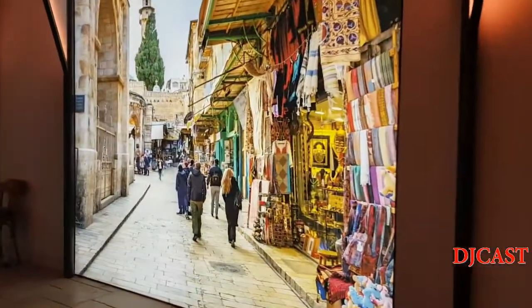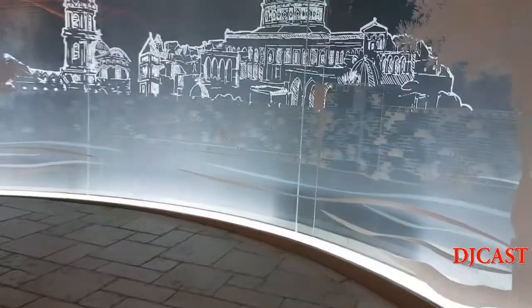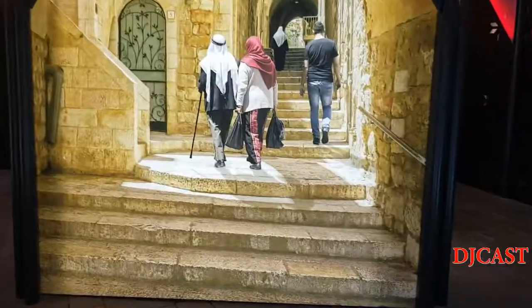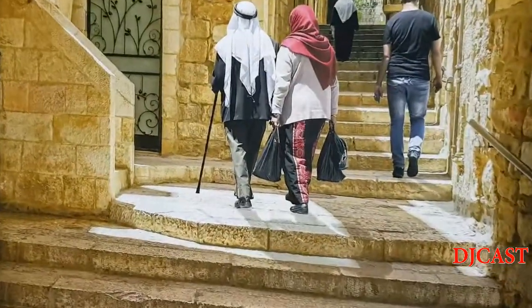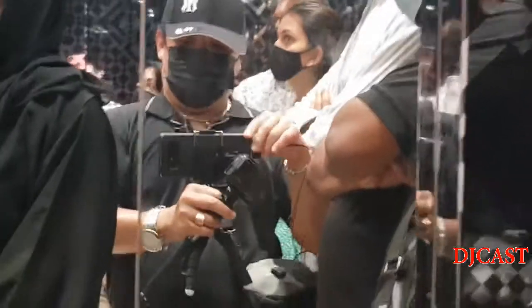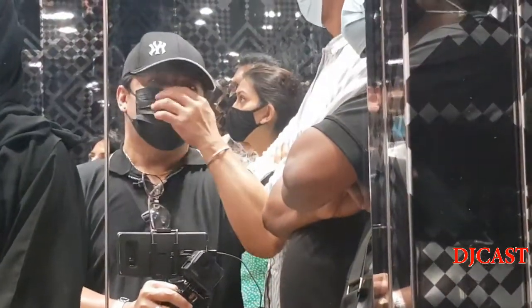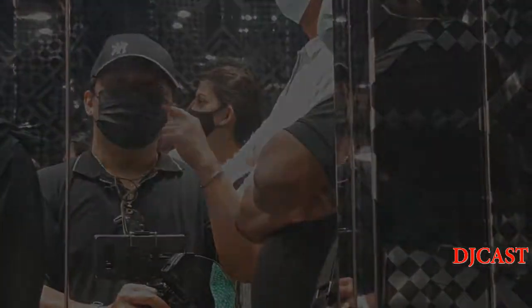What is the good thing here is the guide tells us the pavilion floor is a replica of the streets in Palestine. So it's just like we are already in Palestine. Hey, shout out to our brothers and sisters in the state of Palestine. We Filipinos, we love you guys.